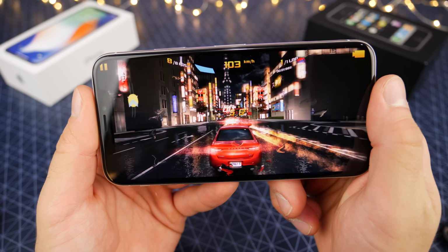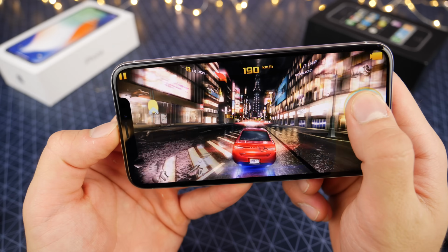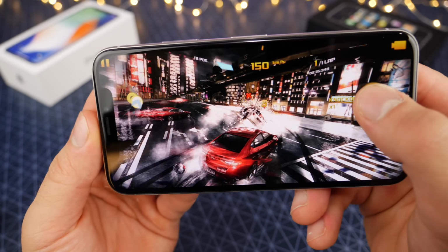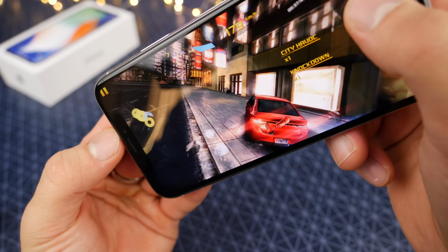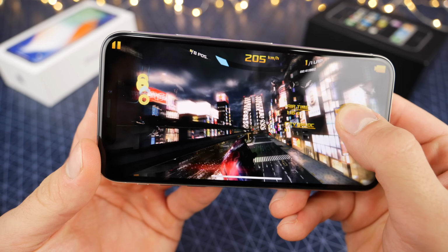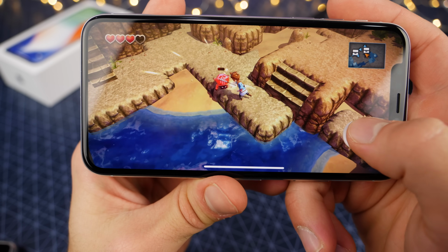The iPhone X, we are spoiled, and if you guys have never had the original iPhones, you will never know where we came from. I mean, playing this kind of stuff, console quality games on your iPhone is pretty incredible. It is a little annoying on the iPhone X with the top notch. You do get used to it, but still, it's pretty cool to get that immersive full screen experience. Playing games like that is so cool.